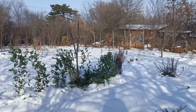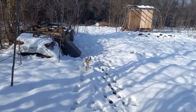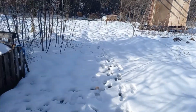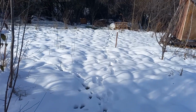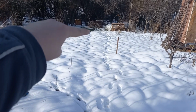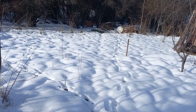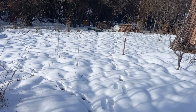I wanted to quickly show you two small but interesting bits here in the garden while the snow is melting. It's a good time to demonstrate that. So I'm walking downwards now in the garden past the compost here, and if you turn your attention to the middle of the frame, you can see how there's this small dip or indentation in the snow in a straight line down there.